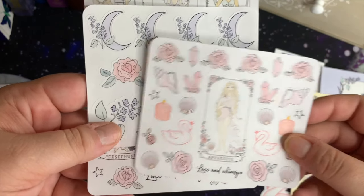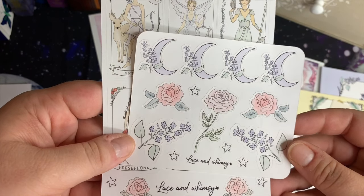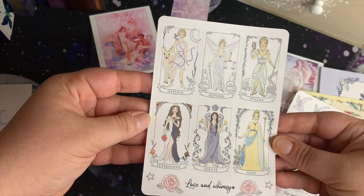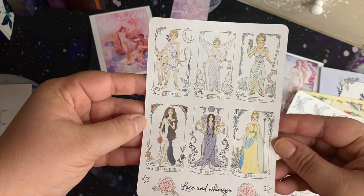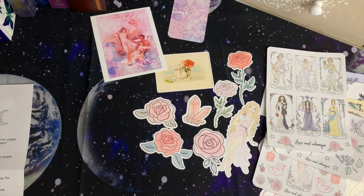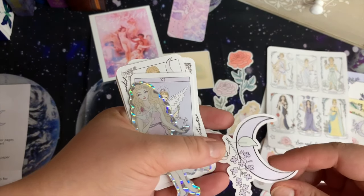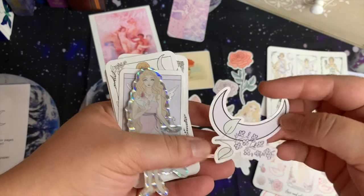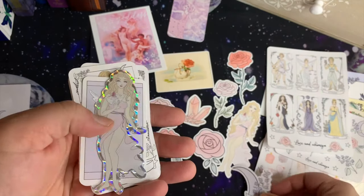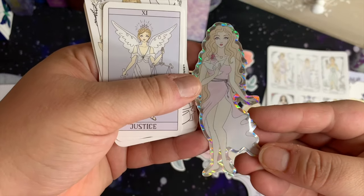So we've got that one. Ooh, look at that moon. Oh my gosh, those are so cute. And I love this. So you've got all of the goddesses that she did the artwork for. Oh, so pretty. And then here we've got the little die cut stickers. So we've got another one of those beautiful little moons with, to me it looks like lavender, which I love. And then here is the special prismatic Aphrodite sticker.